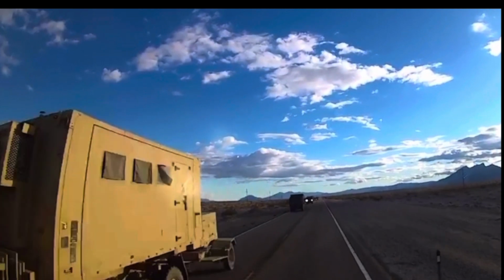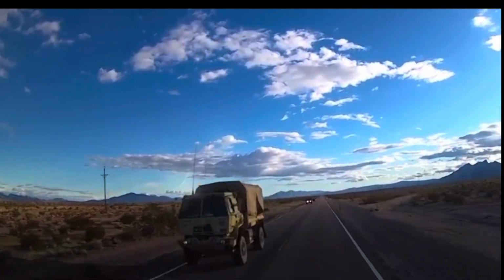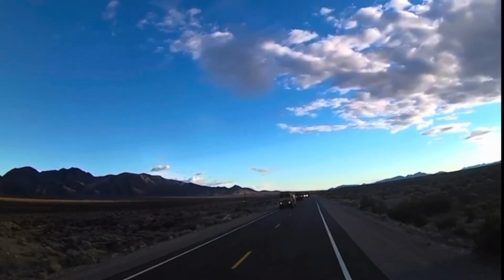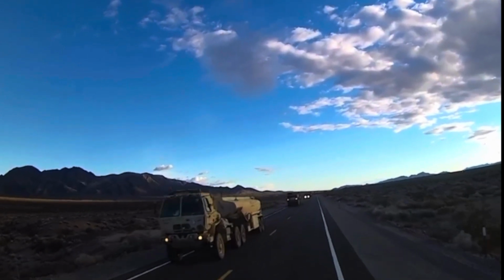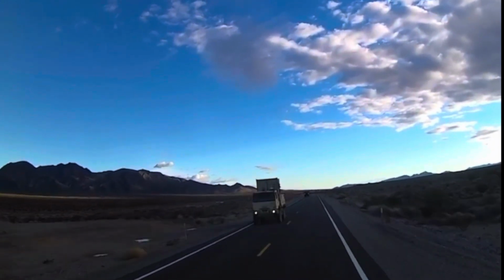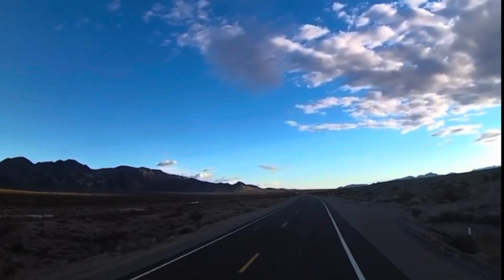I'm not sure if it was just a regular exercise or if they were headed somewhere. Maybe somebody in that area could give us more insight on what happens with the military, if this is something common or something weird. But who knows? I didn't see anything in the news, and it's kind of hard to tell because sometimes they're not supposed to be sharing that kind of information.